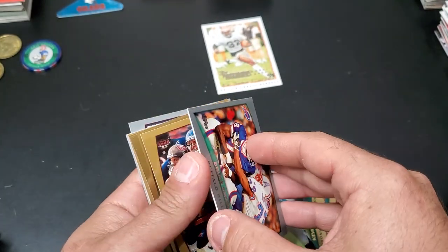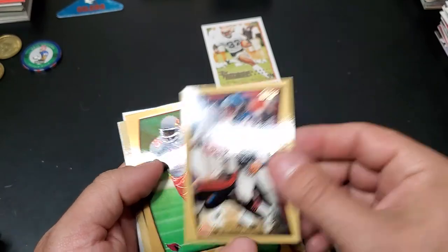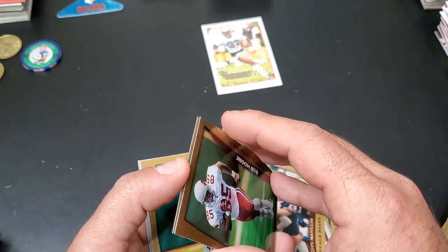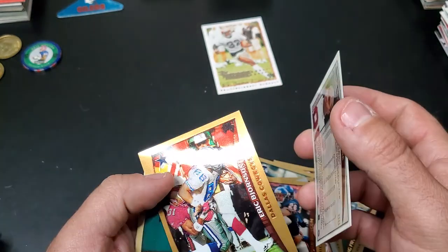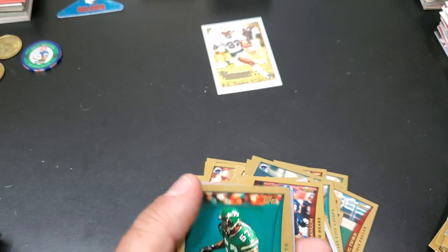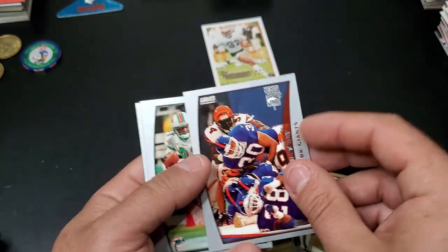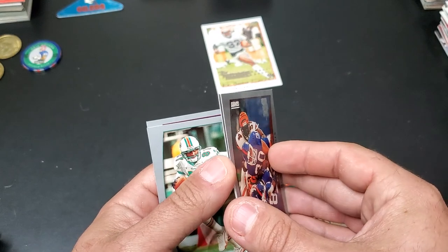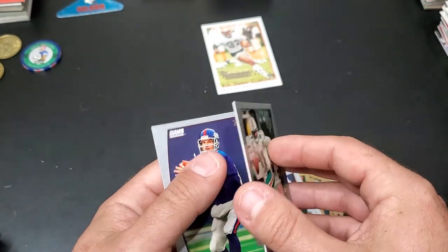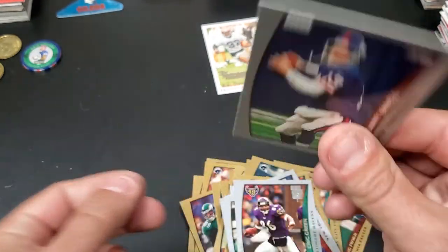Bruce Smith. Randall Hill. John Mangum. Bob Moore. Eric Jorson. Mo Lewis. Charles Way. Jeff Blake, O.J. McDuffie, Eric Green, and Danny Kanell.